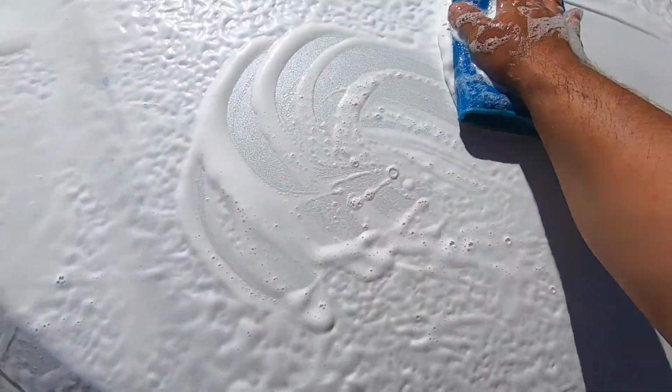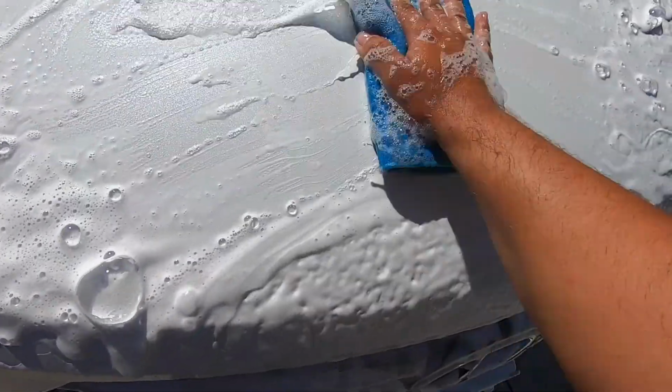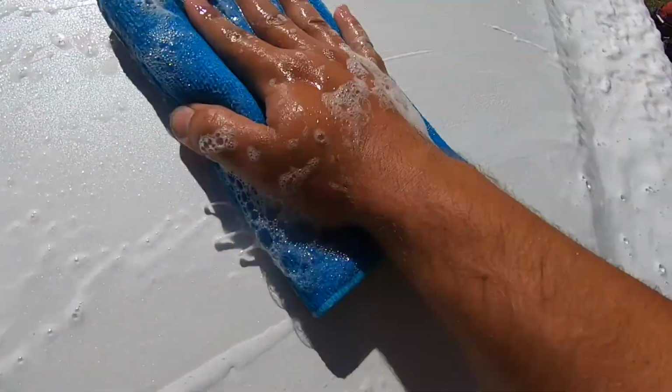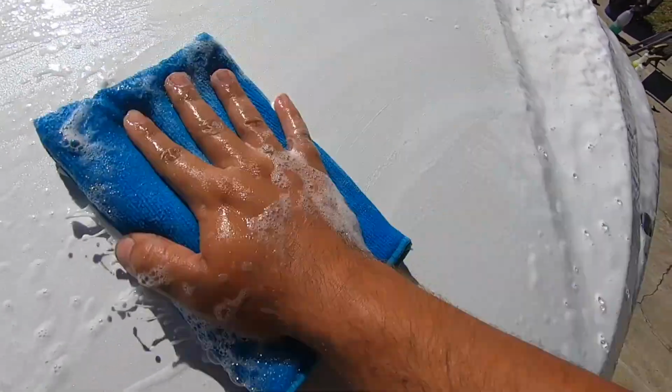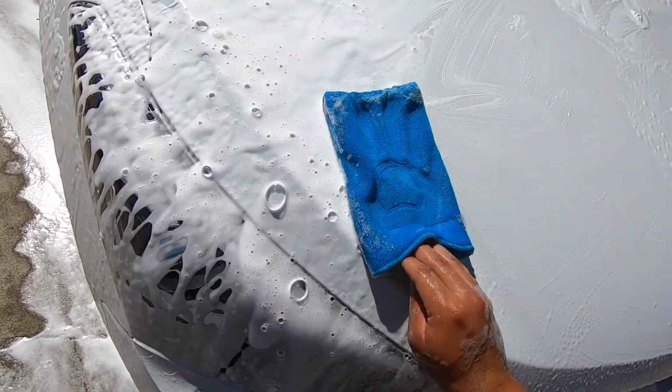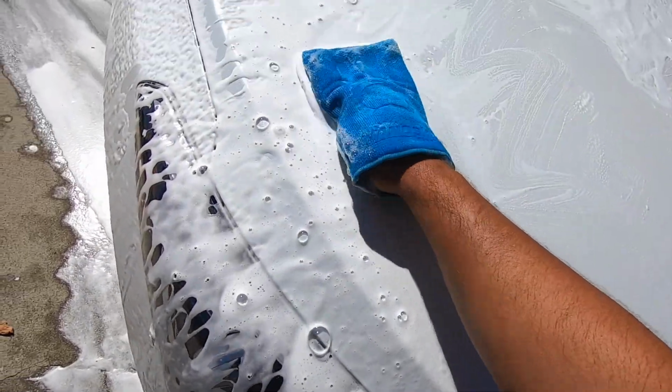Basically there's not too much. I can feel some roughness here and there. I don't know if you can really hear or not. That's contaminants on the surface, so there is some contamination, stuff like that, but we're gonna go ahead and get rid of all that by claying everything. So let me get in here to get a little bit more accurate pressure.